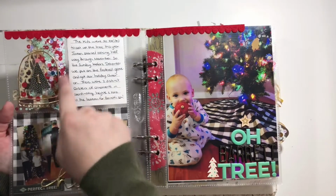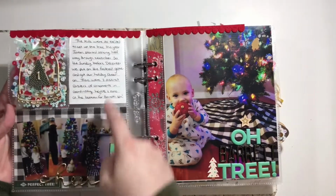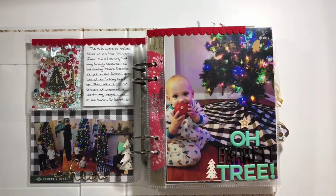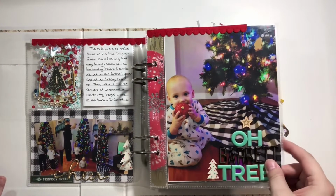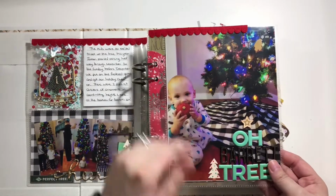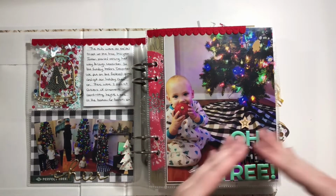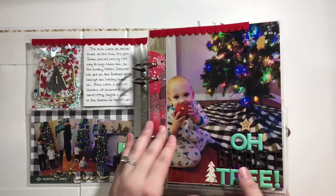And then I did this cute little shaker pocket to cover up the back of the Christmas tree in the first pocket, and a little bit of journaling. The photo of Mr. Barrett there, there are two songs we sang, random songs we made up last winter. One of them was "Oh Barrett Tree," and so I had to get that documented, and here's a photo of him by the tree. I tried to do the song title in the shape of the Christmas tree. So, love that.